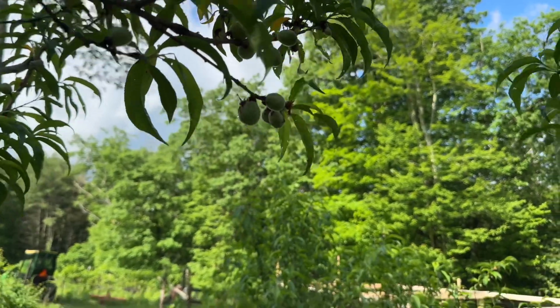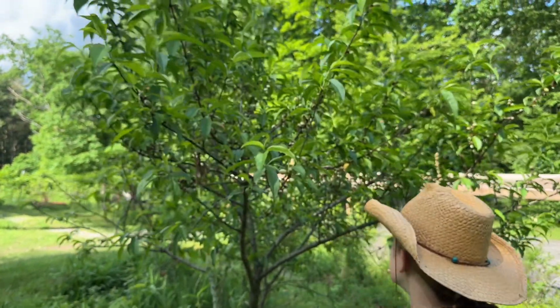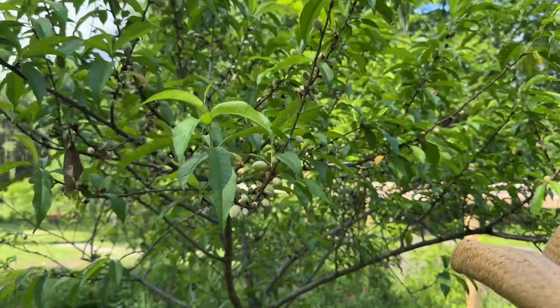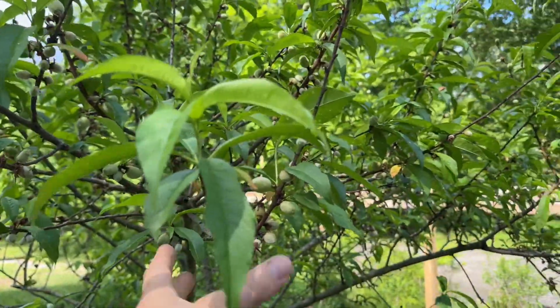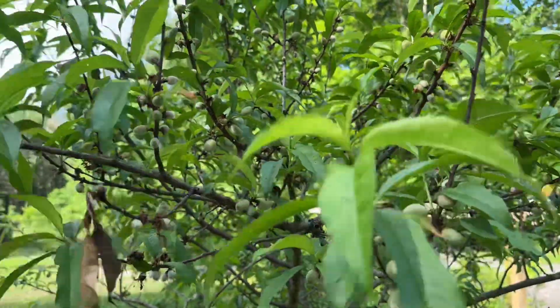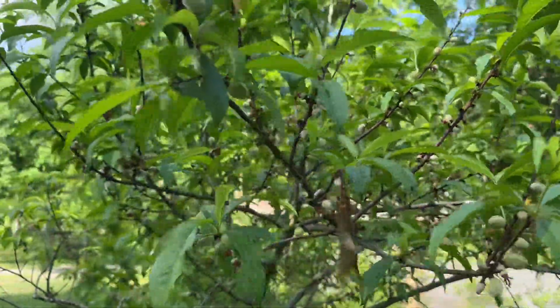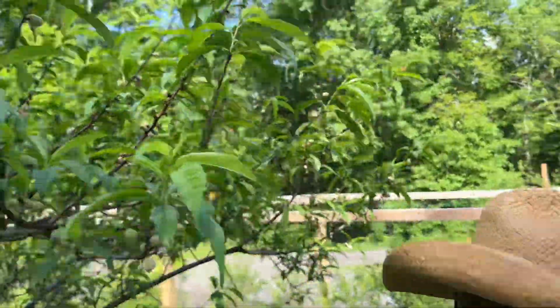So our peaches have come in. This one has a ton. Might have to thin this tree a little bit. Yeah. It's a little too many close together here. But last year we had a heavy frost right as they were blossoming and no peaches.